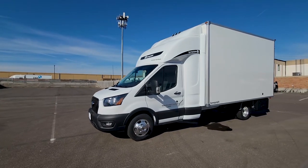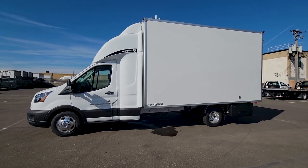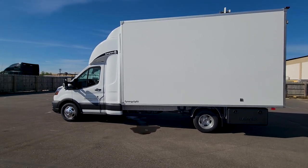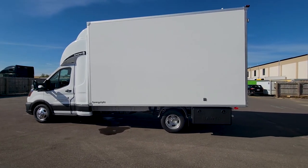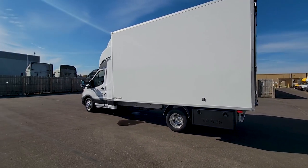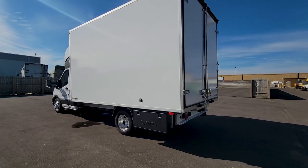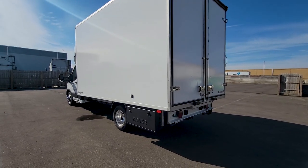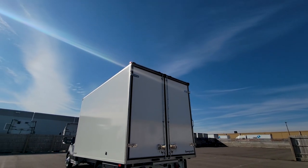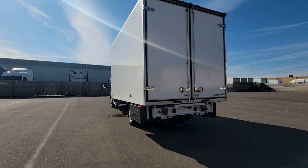So this truck comes with an extended cab sleeper, extra side wings, and an extra 1-foot spoiler on top of the sleeper in order to improve the aerodynamics of the truck, because the box is big, and that will help you save on fuel. This is an EcoBoost engine in it, so it's a pretty powerful truck. It's also equipped with a 14 feet lightweight box. The box and the sleeper all together weigh about 1600 to 1700 pounds, which is really light.